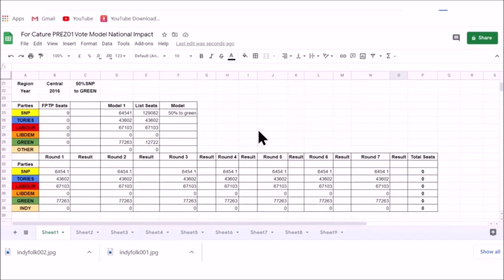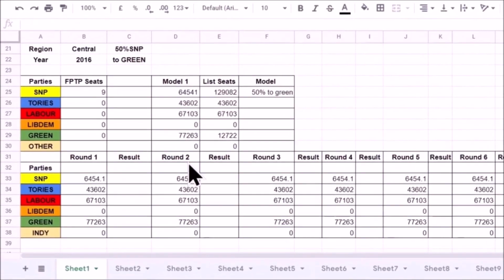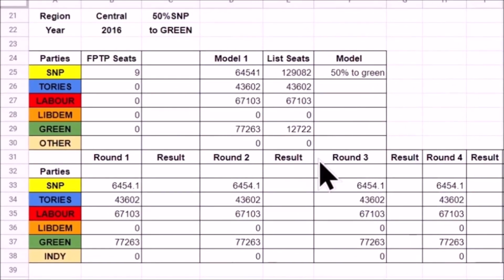Let's do the same thing, but what we're going to do this time is we are going to give the Green Party 50% of the SNP votes. We will keep the same votes for all the other parties, exactly the same, except we will reduce the SNP votes by 50% and we'll give them to the Greens and see what happens at the end.